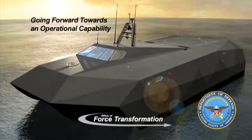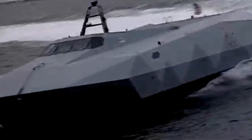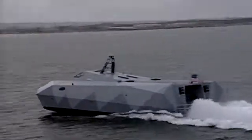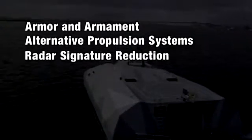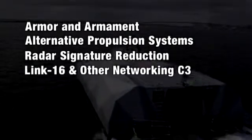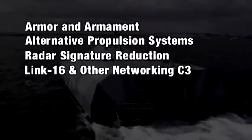These scenarios show just a few of Stiletto's potential uses. Stiletto should not yet be seen as an operational prototype, but rather as a platform for further experimentation and development. Areas yet to be explored include armor and armament, alternative propulsion systems, radar signature reduction, and systems such as Link 16 that enhance networking and coordination with other ships and aircraft.